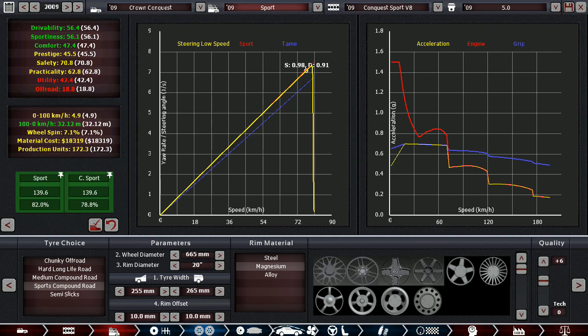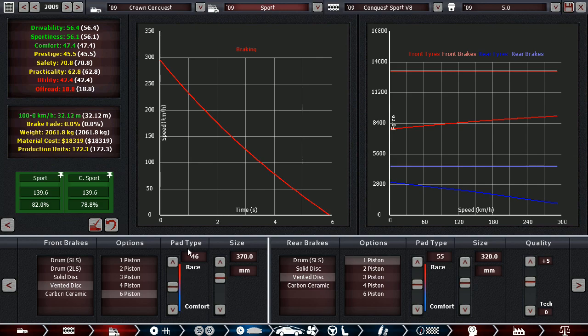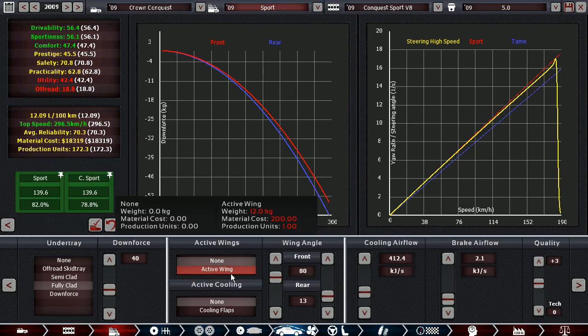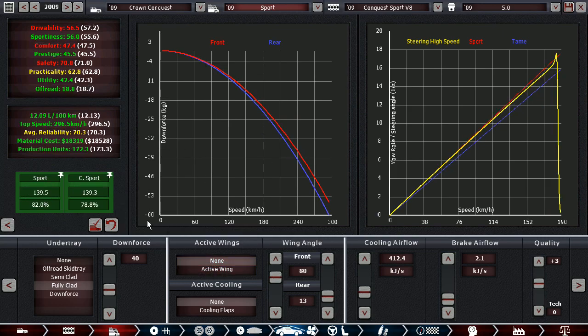Plus 6 quality in here as well. Plus 5 quality on the brakes, which are slightly bigger than on the luxury trim. No ceramics, that's worth noting. Fully clad under tray, some more downforce. A lot more wing angle on the front and on the rear. Does it have... it probably doesn't have active wing. It wouldn't really result in much downforce anyway. Plenty of cooling airflow, plus 3 quality this time in the aerodynamics.